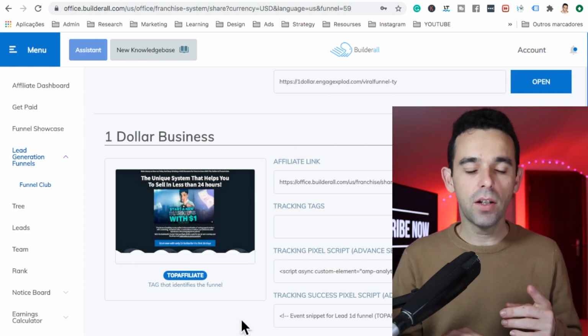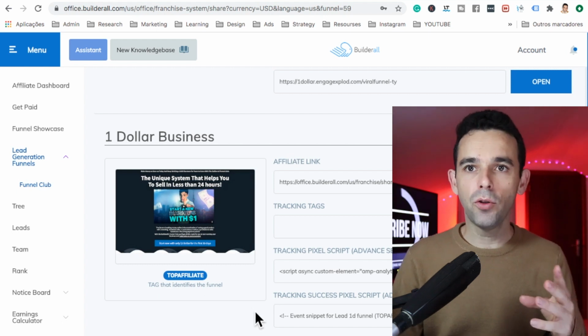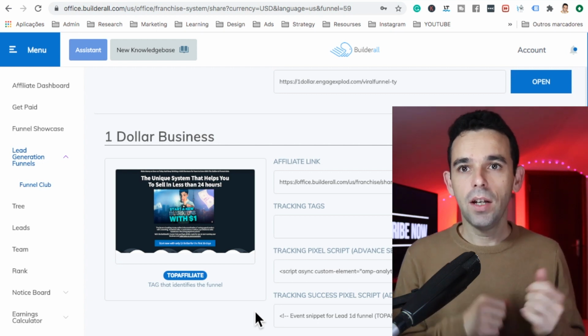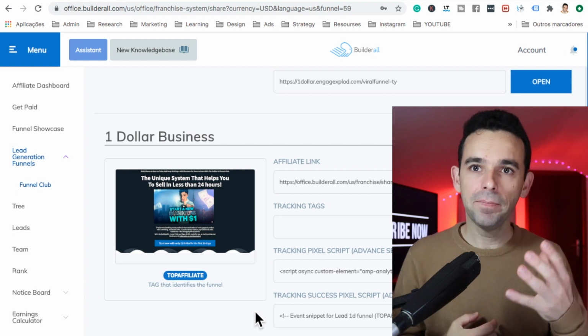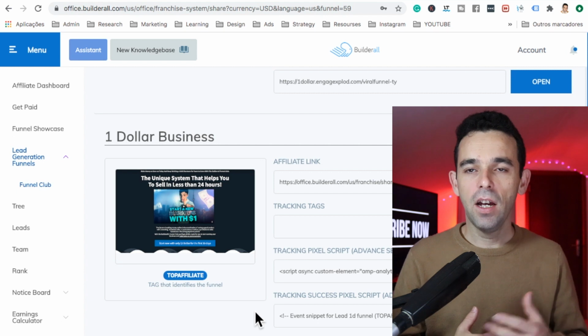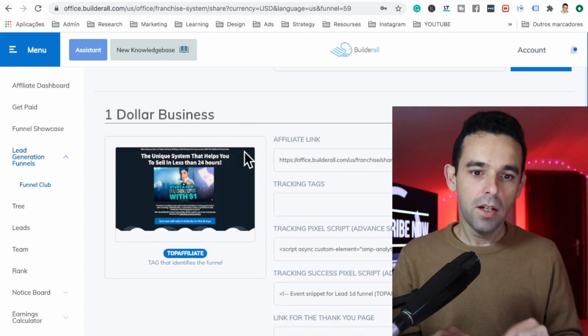And so what this funnel does, the $1 business, is you're offering people to join Builderall and get access to all the tools plus the Funnel Club for $1 for one month. And then automatically, after that one month, they're going to start paying the $69.90 per month. And that's how the recurring income starts kicking in.